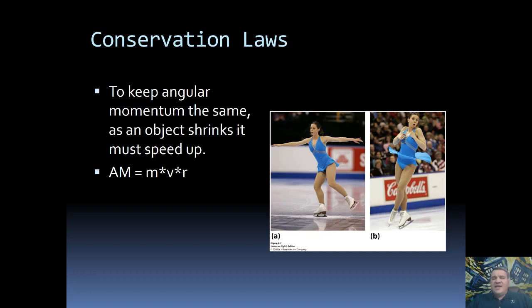Now, we can actually see the conservation of angular momentum in action as we look at a figure skater. Hopefully you've seen a figure skater before. She starts out her spin with her arms out wide, and she starts spinning relatively slowly. However, as she draws her arms in, she speeds up. So let's take a look at what's going on.